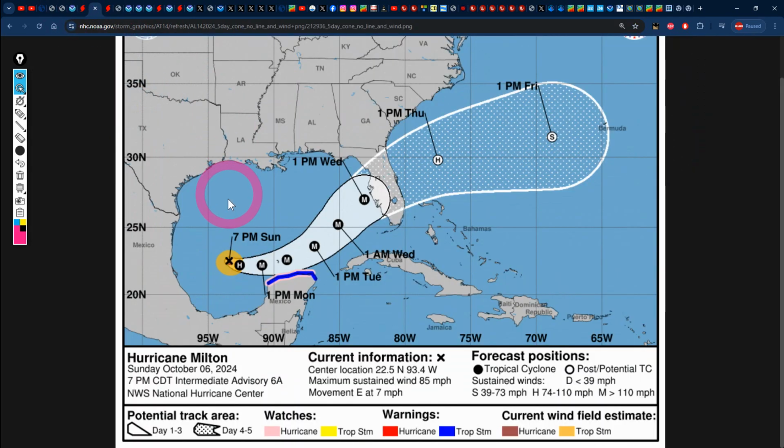It is expected to continue moving eastward, maybe even slightly east-southeastward, then becoming an M, and we know an M represents major hurricane status, by about 1 p.m. on Monday. It could even be sooner than that. And it's expected to start moving towards the northeast, towards the Florida Peninsula right there.